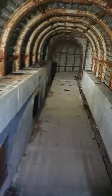These ventilation shaft things. Huh? They're mad little things, aren't they? Ventilation shaft, yeah. Wow. That's where the electric's, I'm guessing, would be. Yeah. Look at these shafts, man.